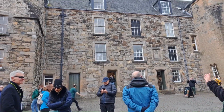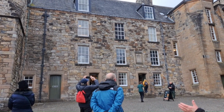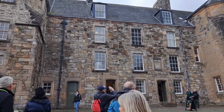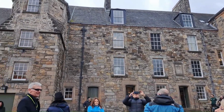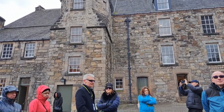This oldest building was built by King James IV in 1496. This was his home, and it was built here on the highest point at Stirling Castle. But it looks very different today as to how it looked when James resided here. We know the ground floor was all vaulted chambers used for storage.